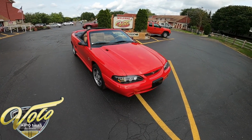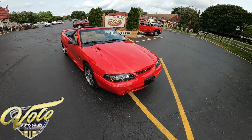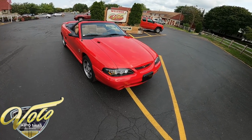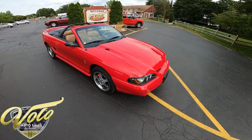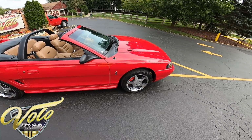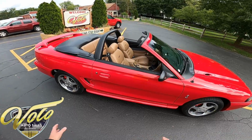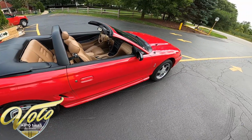Hey everybody, this is George at the Volo Auto Museum, and today I want to invite you on a virtual test drive inside a 1994 Ford Mustang Cobra SVT. Beautiful paint job, the convertible with the roll cage, just everything. It looks really, really awesome.